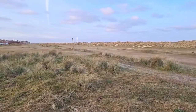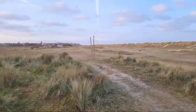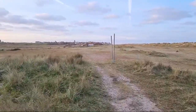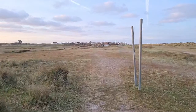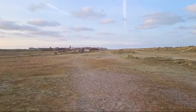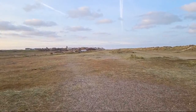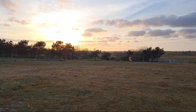Signal is still good. Right, so there it is. That is Southwold in the distance. I'm going to show you a really nice beach actually, just before we go. Yeah, the sunset is going down.